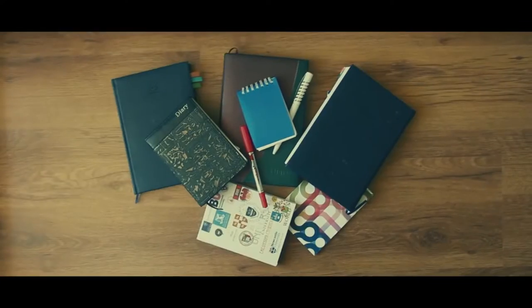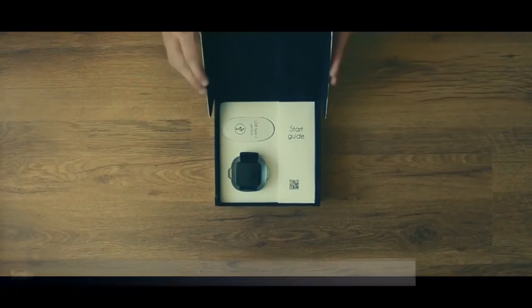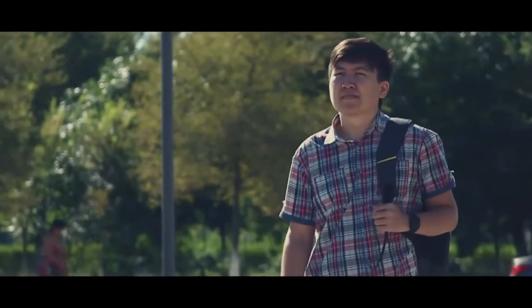And now, meet Sally. Sally is a personal reminder that follows you wherever you go. From now, you don't need any stuff that notifies or reminds you, because Sally can replace all of them. So, what can Sally do?